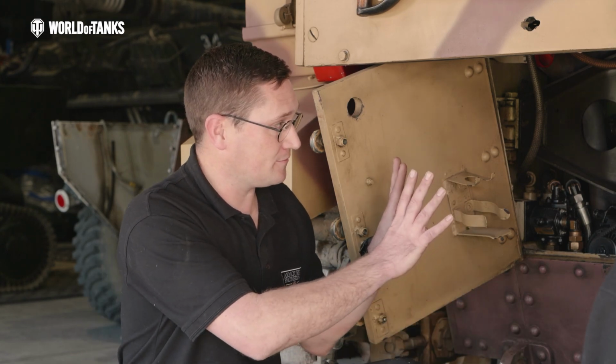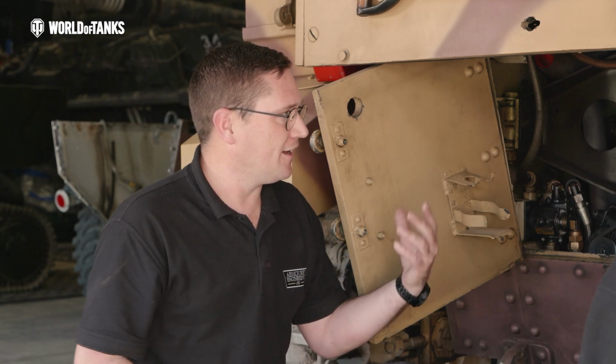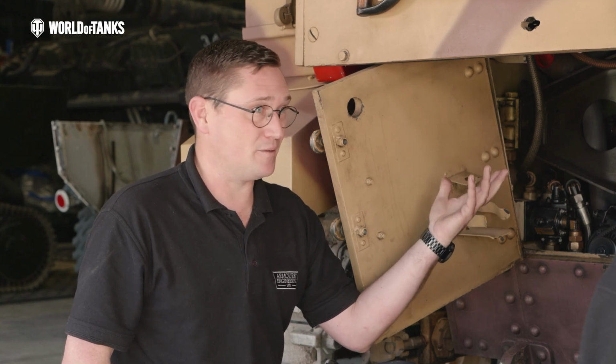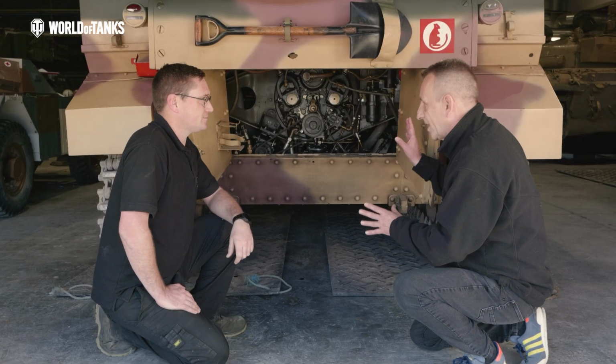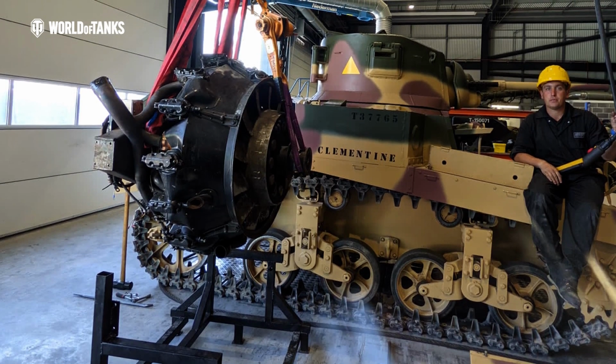You've got one set this side that you can get to if you're a bit of a contortionist, and the other set are on the other side behind the fan, so to get to them is impossible when it's fitted. And how long would it take you to take the engine out of this? This is relatively straightforward. The worst bit is getting the armour off, but two guys that know what they're doing, no more than 4 hours.